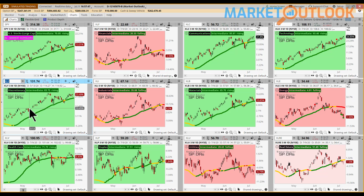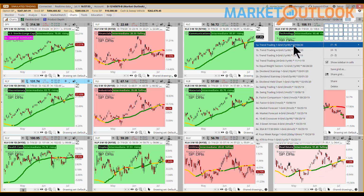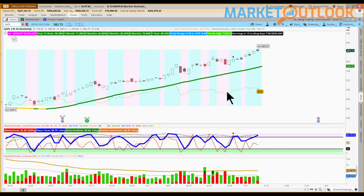All right, so let's go ahead and get into our trade application example now. And for that, I'm just going to come back on over here to chart 3A. This is our swing trading one grid. And by the way, here's what Apple looks like. In case it wasn't obvious from the XLK chart, here's the actual chart of Apple. And no surprise, another all-time high.